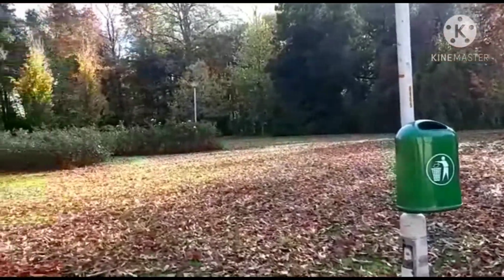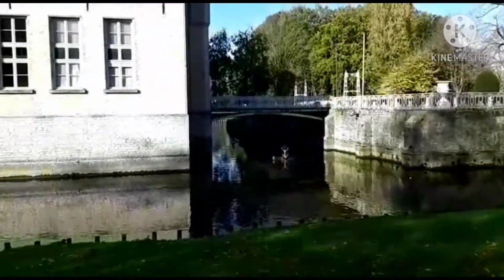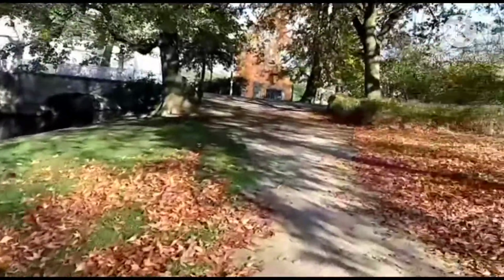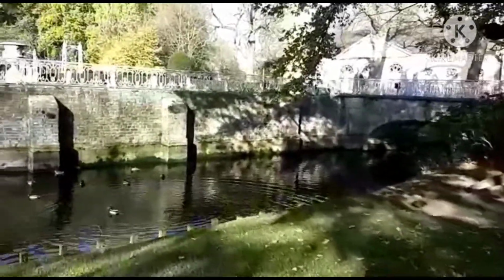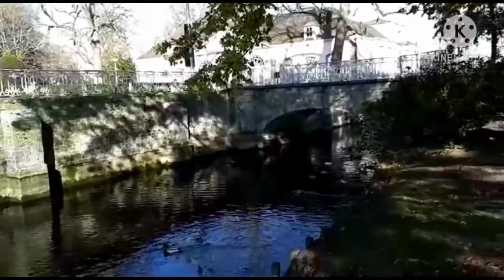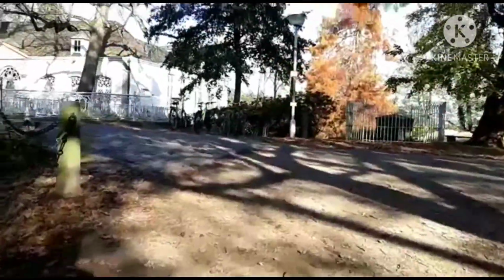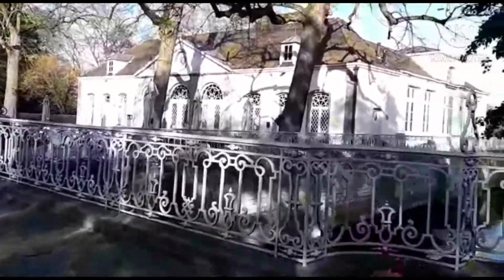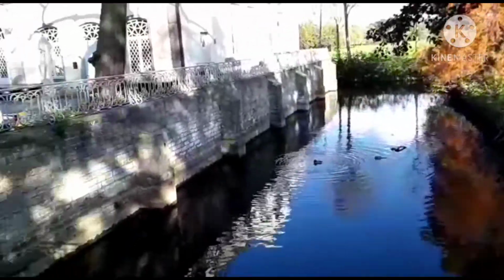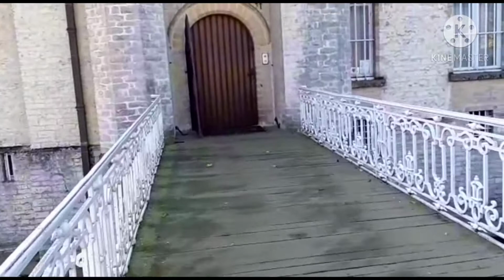So here is the surrounding area. Nice big trees, you know. And that's the original walkway towards the entrance here. A little bridge towards the entrance. And this here, the bridge towards the front door, basically.